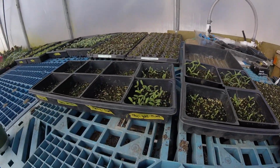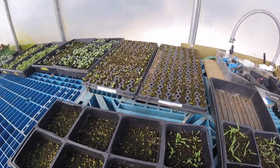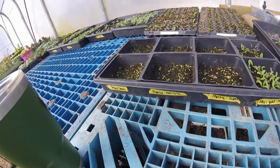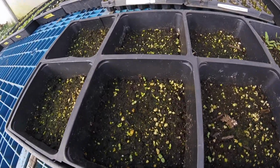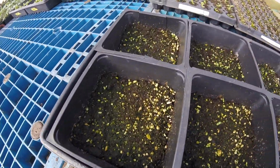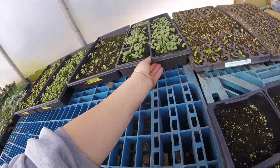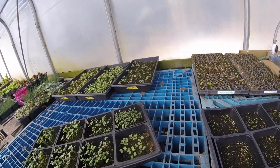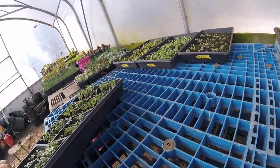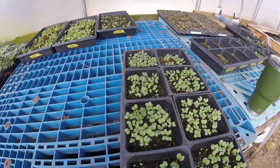My marigolds are coming along nice. Pansies, not so much. Oh, what's this one? Actually, Pansies Swiss Giant. It's coming up nice. And my snapdragons are too now. That's fun. I think I wrote it as Swiss G because I thought it sounded cooler. I don't know what these are. There's no label on this one.